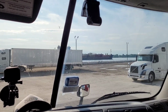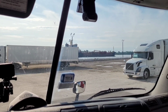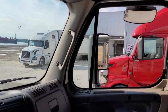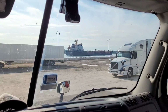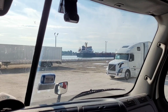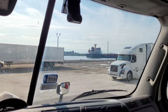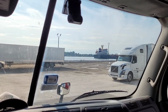So it should be just about loaded. They're still wiggling around back there a little bit, but I should be about done. The guys that were next to me, they're all gone. They just pulled this guy in a little bit ago. The Algonova. Pretty cool. It's kind of cool just watching them go by. They're so calm.